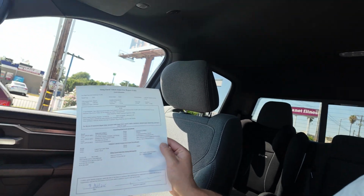Today it's Wednesday, August 14, and as always, I just got smog check done for the car I just got delivered. That's a 2019 Ram 1500, Big Horn, Quad Cab, 4x4, 60,000 miles, and it's lifted. I love trucks, so actually right now I'm going almost all in and buying a lot of trucks.